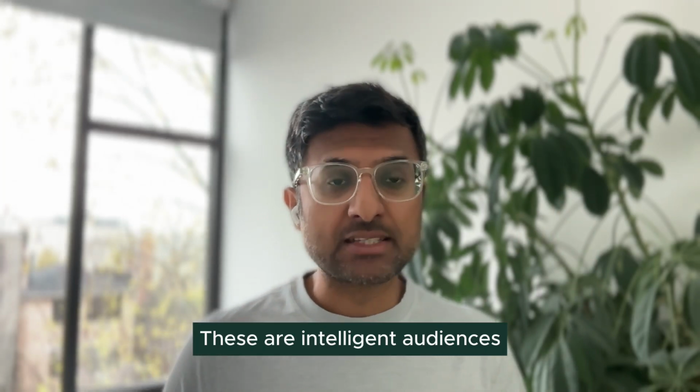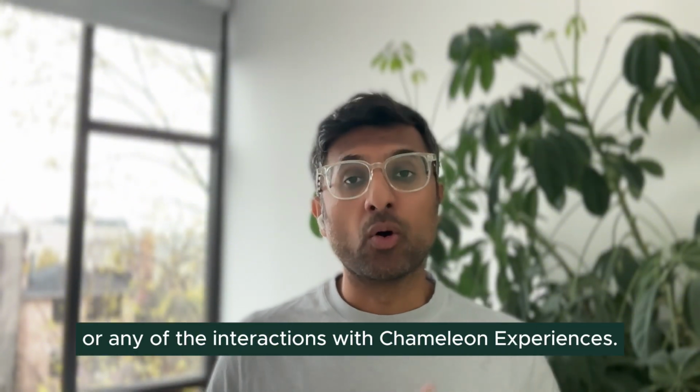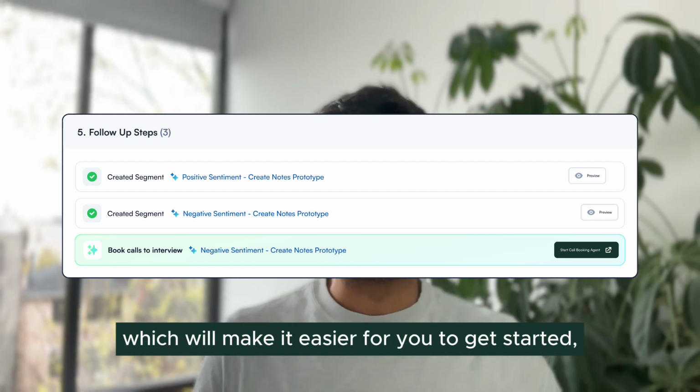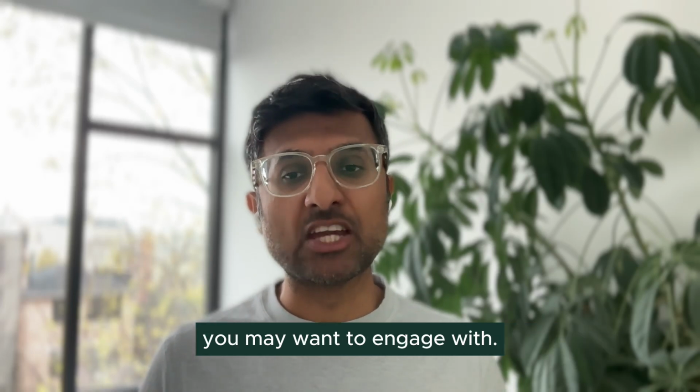We're also looking into creating more smart segments. These are intelligent audiences that we can discern or infer based on any of the user attributes or event data you're sending, or any of the interactions with Chameleon experiences. So look out more for these smart segments, which will make it easier for you to get started, to target the right users, also to inspire you to know which types of users you may want to engage with.